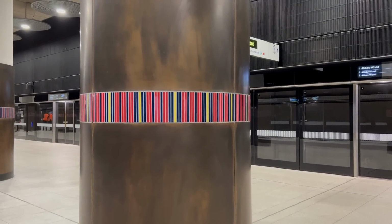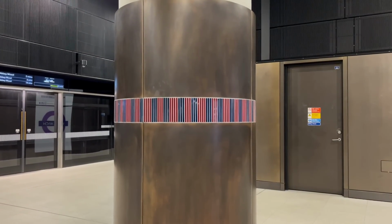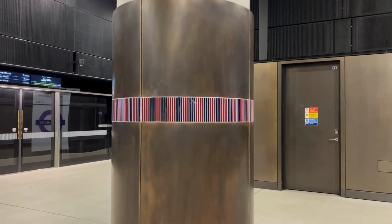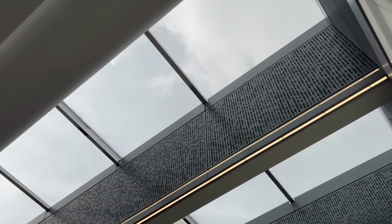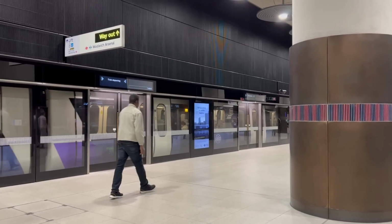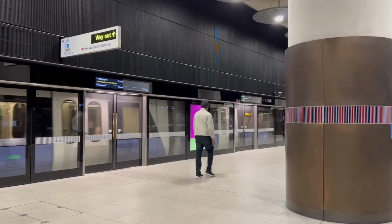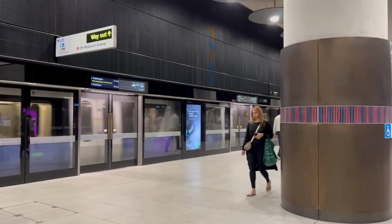The pillars at platform level bear the colours of the Royal Engineers and the Royal Artillery, both of whom were based at Woolwich. There is much use of natural light in the entrance hall, which is a common feature of TfL stations and has been since long before TfL even existed. But all this is conceptual. How does all this work in practice? The answer is, a lot of the time, that it doesn't.